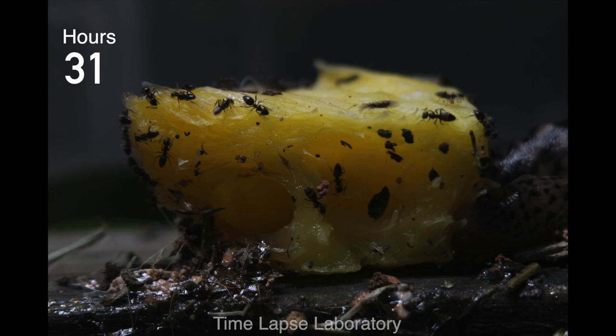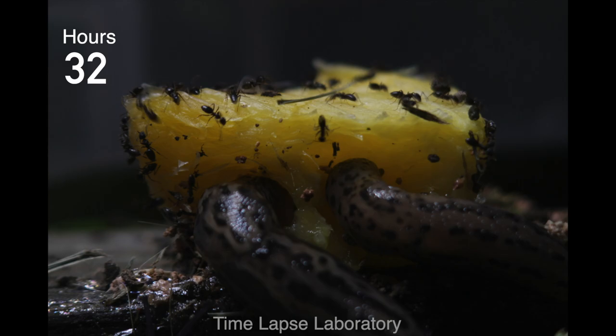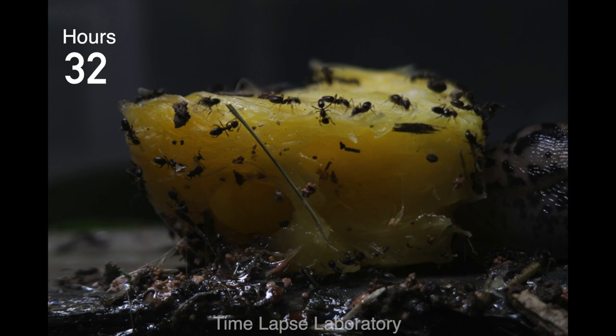I found the size difference of the slugs very interesting throughout the entirety of this footage. This piece of pineapple was less than 2 inches across, and you can see that some of the slugs that come and feed on the pineapple are less than 1 inch long, and others are well over 4 inches long.